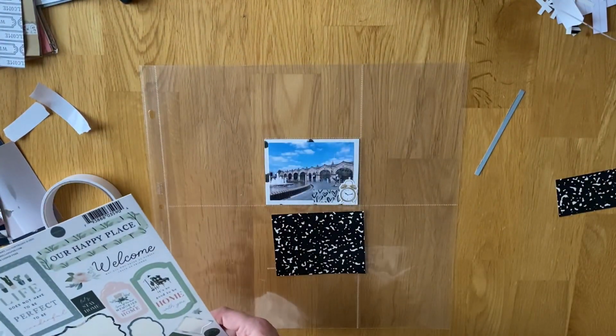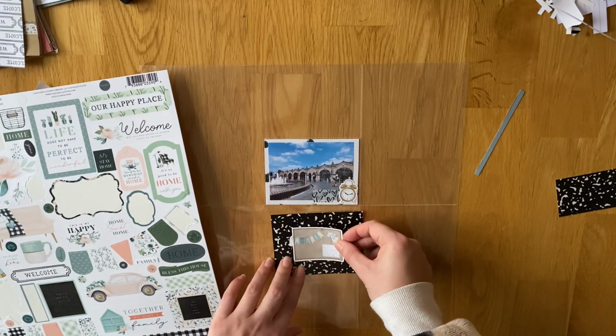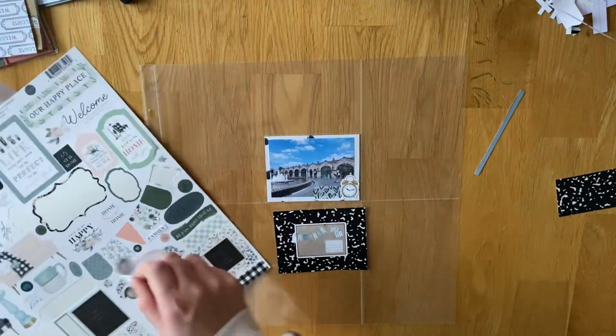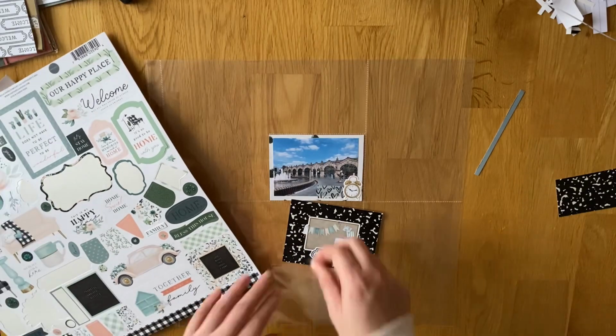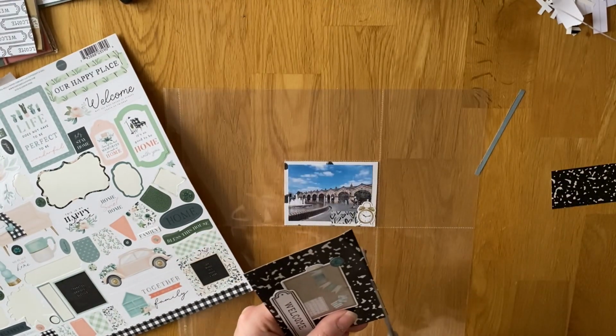I have done a little bit of journaling on the previous page layout, but it's just nice sometimes to look at something without having to read through everything. So I'm just going to use some washi tape at the bottom alongside this little alarm clock, because obviously it was still a bit of an early start. It's about an hour and a bit to get to Sheffield, so it's still a bit of an early start for me.